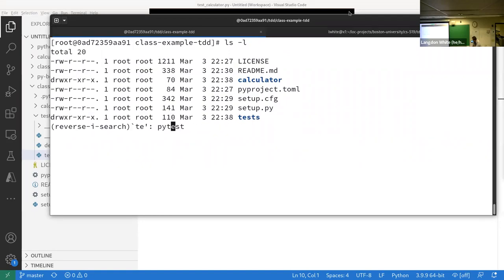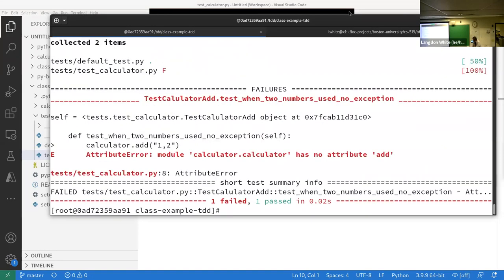But if we run PyTest, right? This is a good outcome, okay? Because we found that there's a test, and then we tried to run the test, but there's no code that actually does it, okay? So what we're gonna do is think about some other tests we should write.